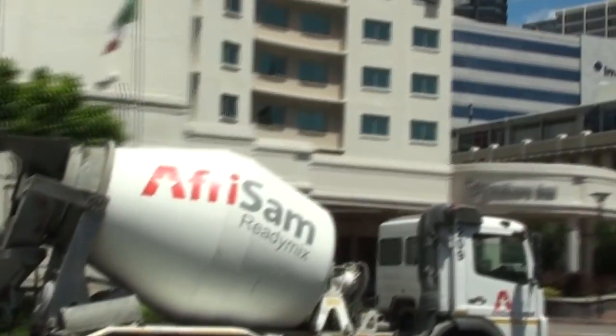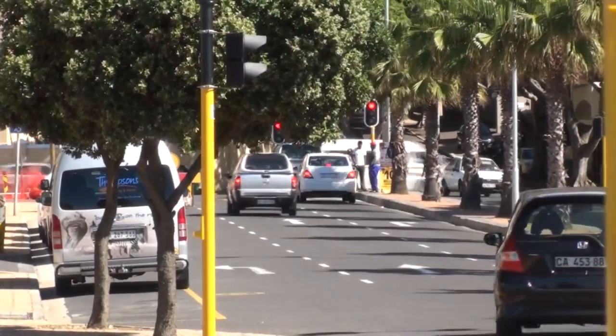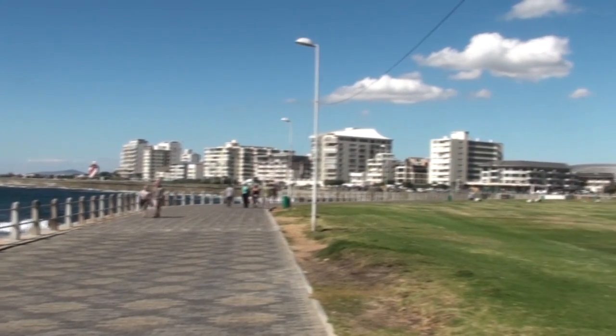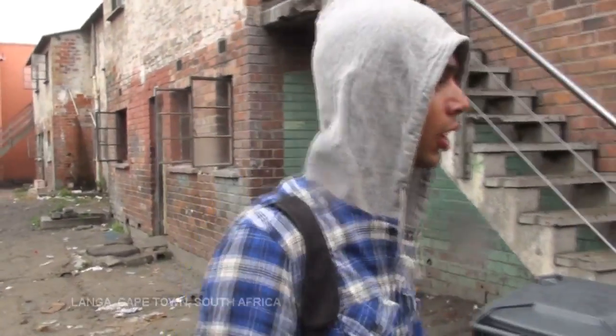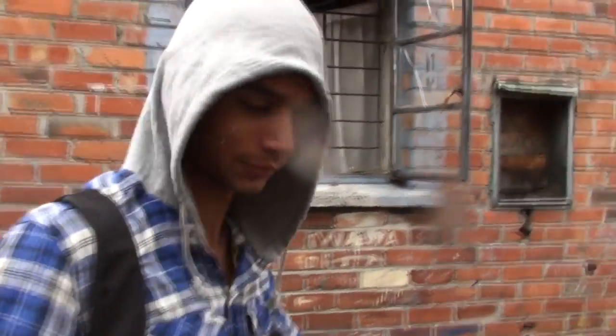Cape Town is split, mostly by race, in what is known as townships. Although things are changing in South Africa, some areas have still remained the same. So we're in the township of Langa here in Cape Town. This is a black township, and we're going to have a little look around and see how the division between the different races makes a difference here. And as you can see, the quality of life is much different from the white areas of Cape Town.